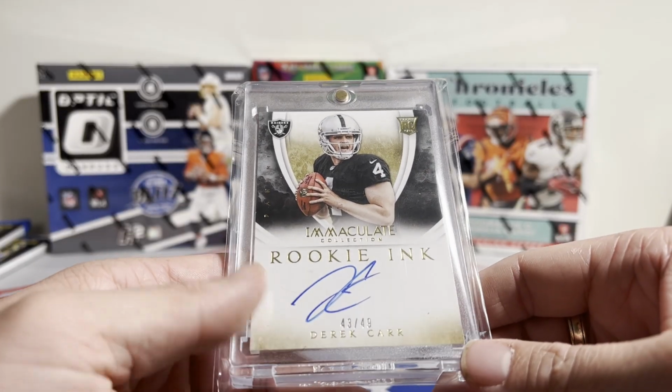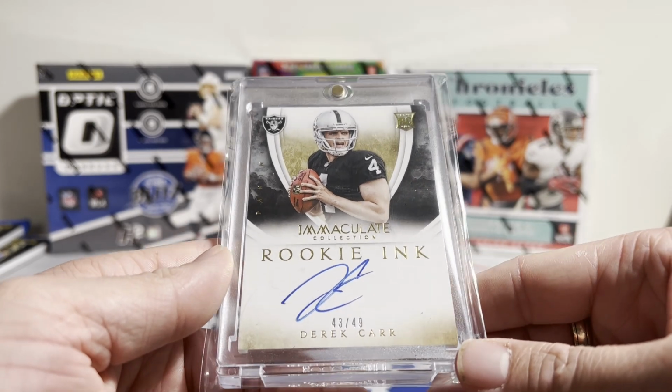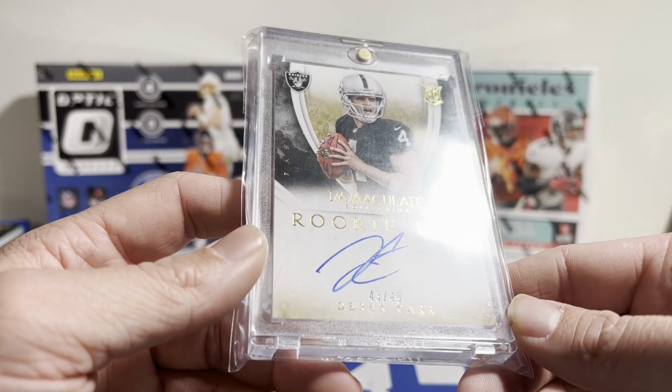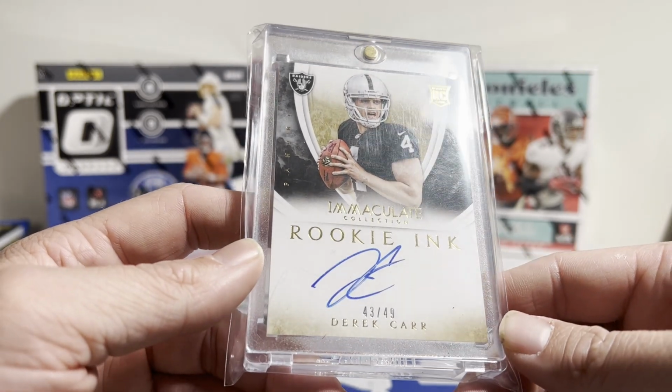This was a card that has been on my list for a long time. I love the rookie ink. So I actually picked this up at the most recent Dallas show. And now I have the out of 49 copy in my collection.